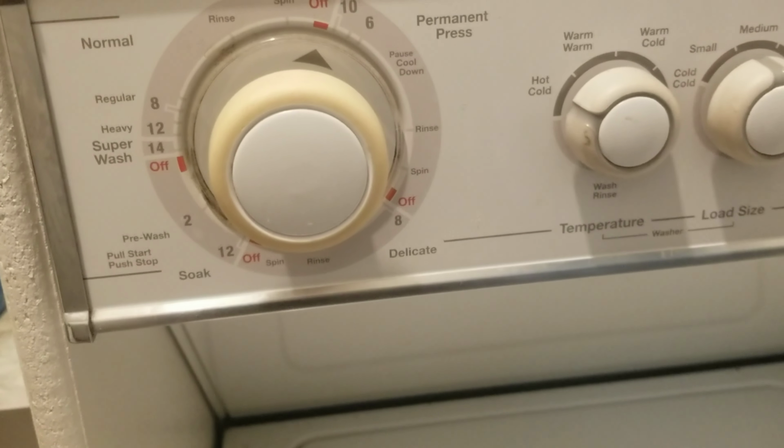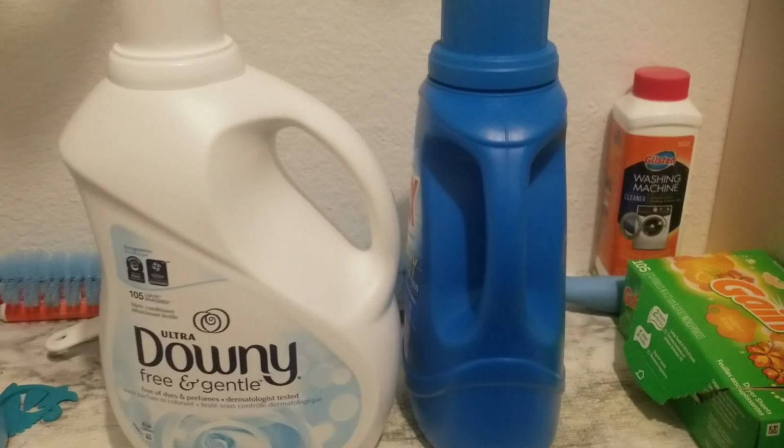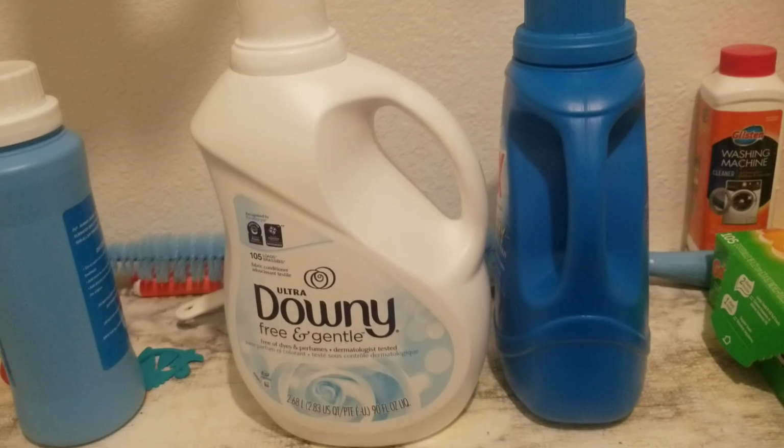And I got some glitter. I think it's from the new Valentine thing I bought yesterday at Dollar Tree. It has a little glitter at the tips of it, so I got a little glitter on this shirt. So anyway, I have to do some fabrics, and I still have this much fabric softener. It's a little bit of fabric softener I'm working with.